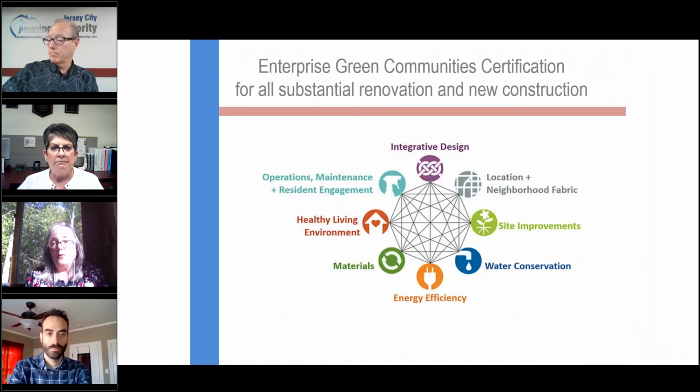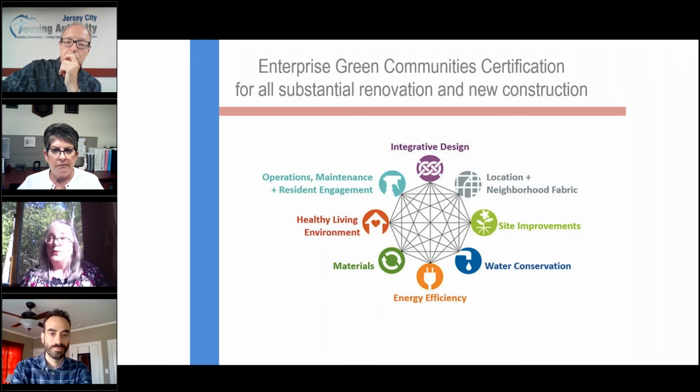Here's an overview of the Enterprise Green Communities Certification Program, which we've always used to date as we approach a design for a particular building. That gives us an integrative whole building approach. And it brings all the trades, at least in the design phase, it brings the architect and the various sub-consultants together to make sure that the building is functioning as a whole. And we understand the integrative savings that come with doing the envelope and not just the heat plant.